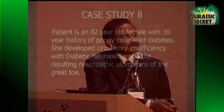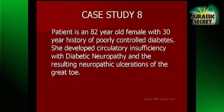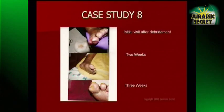This was an 82-year-old poorly controlled diabetic that developed circulatory insufficiency, diabetic neuropathy with no feeling in the feet, and the result was a diabetic ulcer of the great toe. Okay, this is where we started. This was the initial visit. This was the second visit. This was the third visit. The fourth visit showed complete healing.